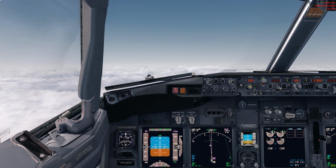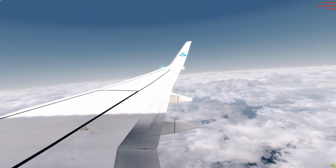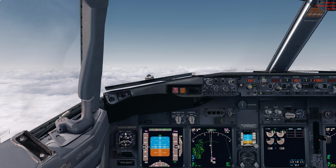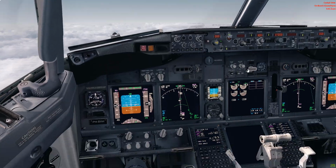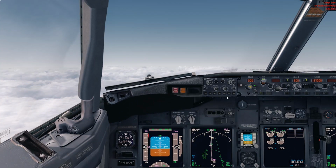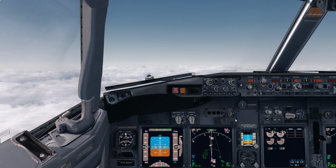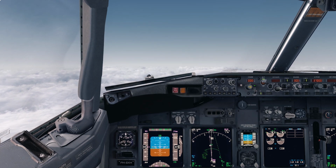So I'm gonna peek outside again. It's a fairly cloudy day, but nothing to be concerned about when it comes to our route today. So everything looks smooth and normal. Once we are almost at or before the top of climb, as usual, I'm gonna cut the video and advance to the top of descent period of this flight.